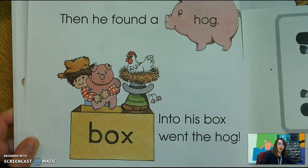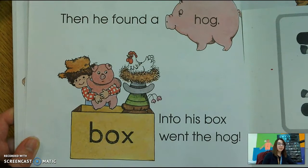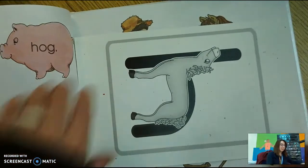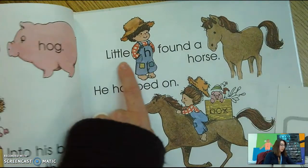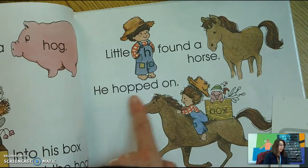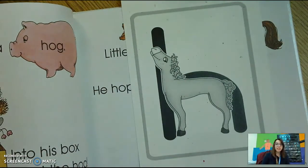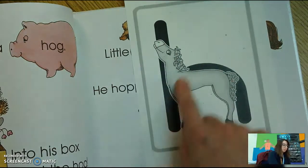He found a hog. Into his box went the hog. Hog starts with h, and that's why it went where? In the box! Oh my goodness, and now let's meet our zoo friend. Little H found a horse. He hopped on. That horse is Honey Horse. Honey Horse both start with that sound that H makes.